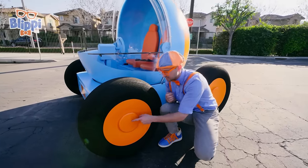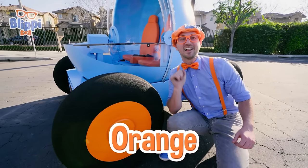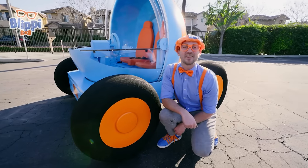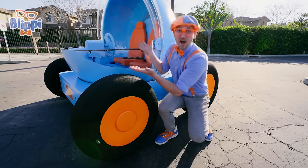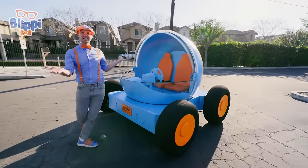Woo-hoo-hoo! And look at my wheels. Yeah, they're the color orange, one of my two favorite colors. Yeah, do you know what my other favorite color is? Yeah, blue. Whoa, yeah, that's why it's blue and orange.